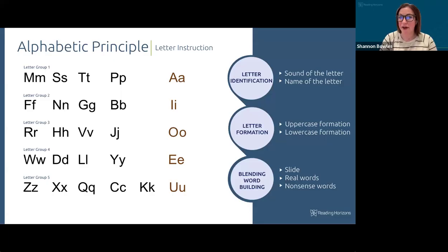We also want to make sure that they have letter formation. For our older learners, a lot of them, if they've been using an alphabetic language, they've already got formation down. Even if it's really messy, it's pretty hard to undo. So maybe not the biggest focus, but making sure they have that letter sound correspondence.